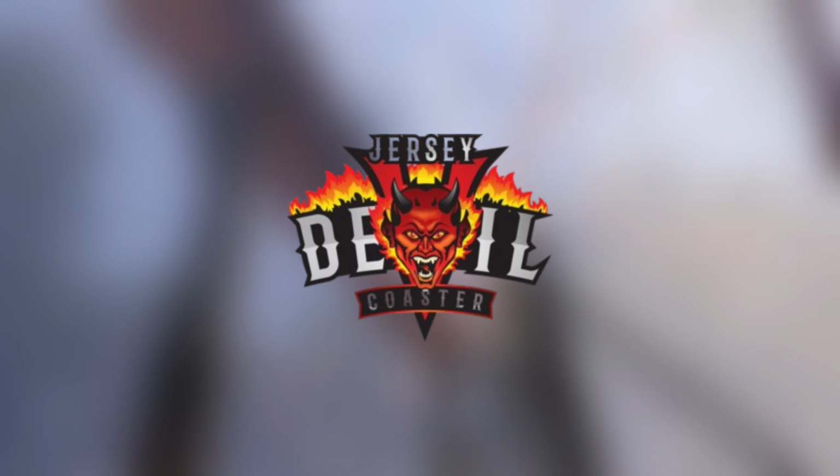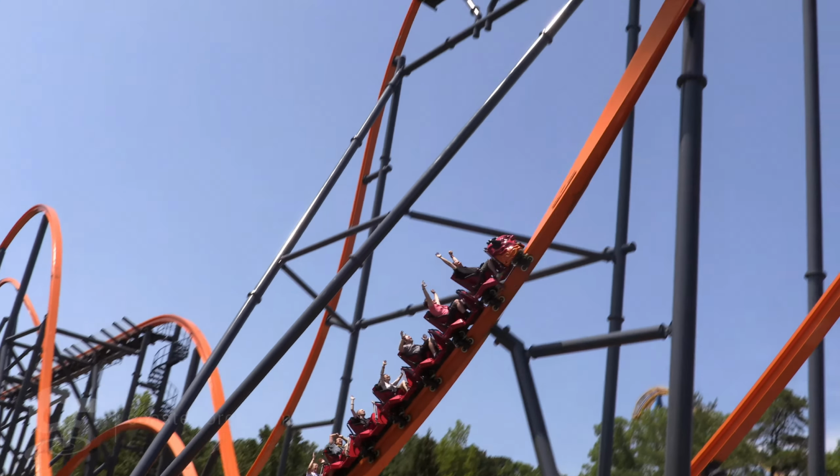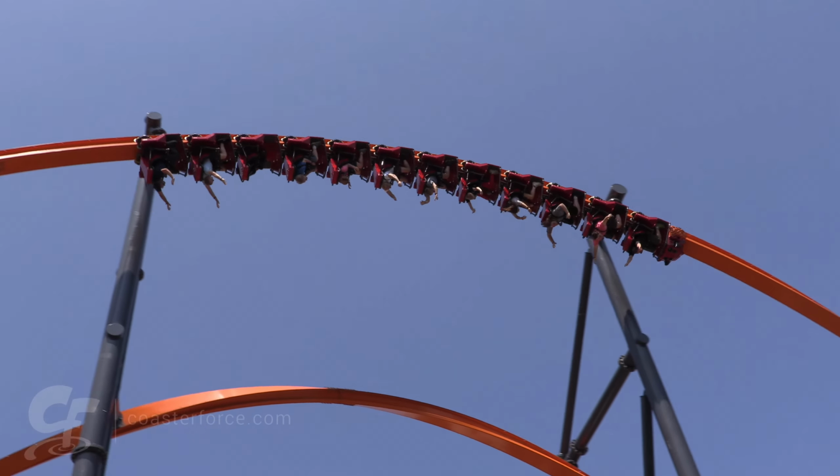This is pretty cool. Coming to Six Flags Great Adventure, the Jersey Devil Coaster. The next one on our list is Jersey Devil Coaster, an RMC Raptor style roller coaster. Now, if you've ever ridden a Raptor roller coaster, or technically anything from RMC, you probably know how this is going to go.